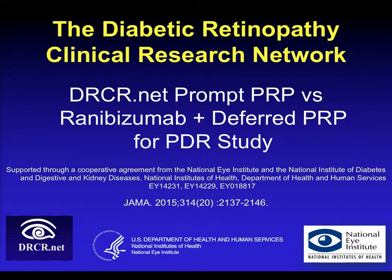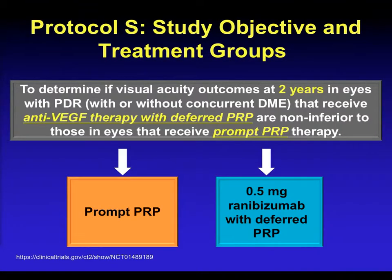And then finally here, there is now recent data from a randomized controlled clinical trial looking at this specific question. This was done by the Diabetic Retinopathy Clinical Research Network. This was recently published, and it's termed Protocol S, which looked at ranibizumab versus deferral of pan-retinal laser photocoagulation with immediate ranibizumab for eyes that have proliferative diabetic retinopathy. You can advance the slide, thank you.